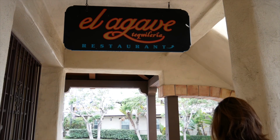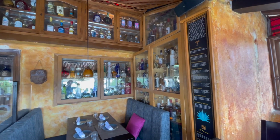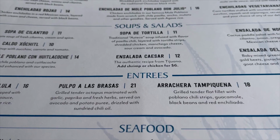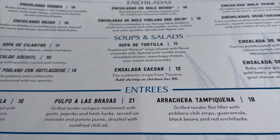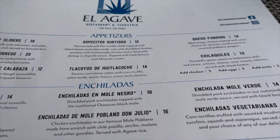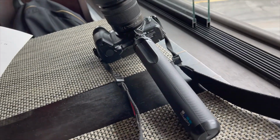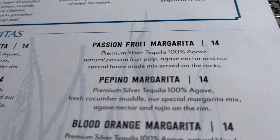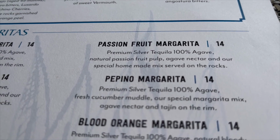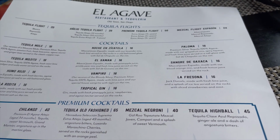Okay, we're gonna go up and eat at this restaurant. Yes, I'm gonna be eating the grilled octopus. That looks like it's $21. And we are at this El Agave restaurant. And they're supposed to be famous for their passion fruit margarita. And that's what I'm gonna get today. That's $14. So, what are you getting?